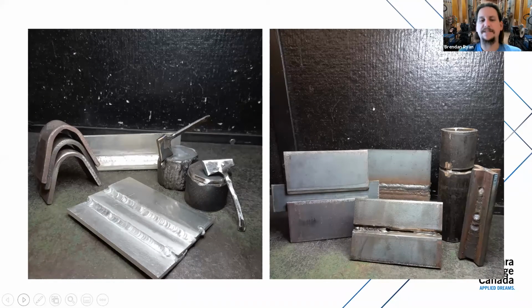So we have plate tests for structural testing. In the background there, you see a 2-inch pipe. So we'll do pipe testing as well. And we see different varieties of horizontal and vertical stick weld.